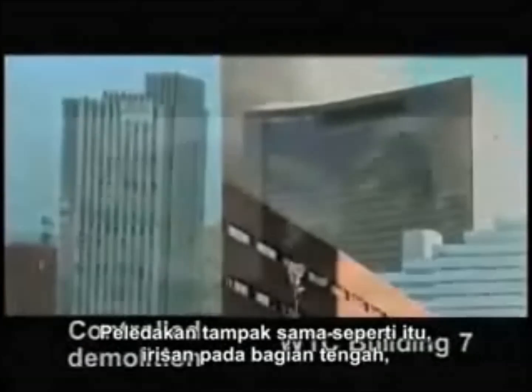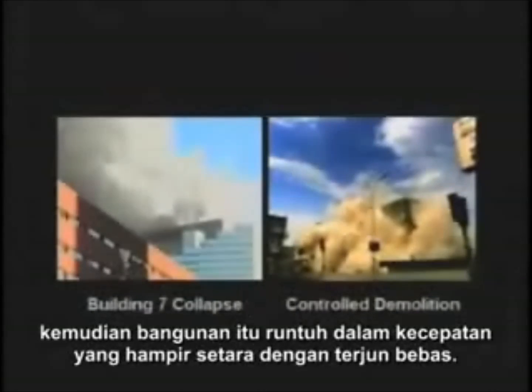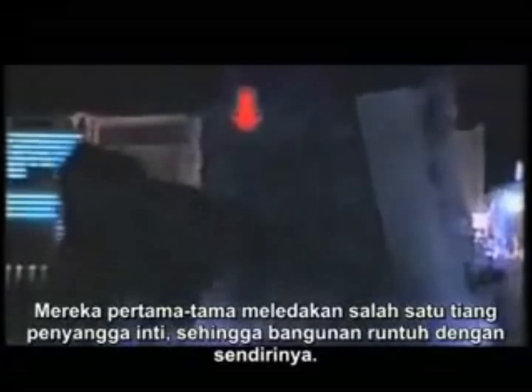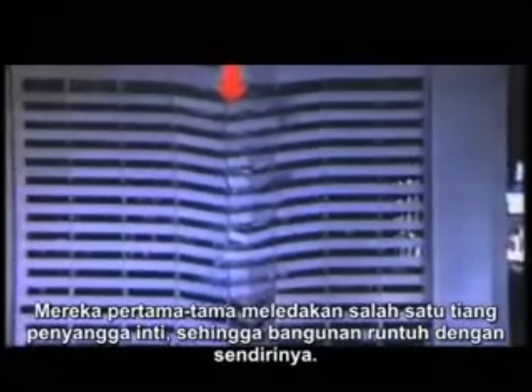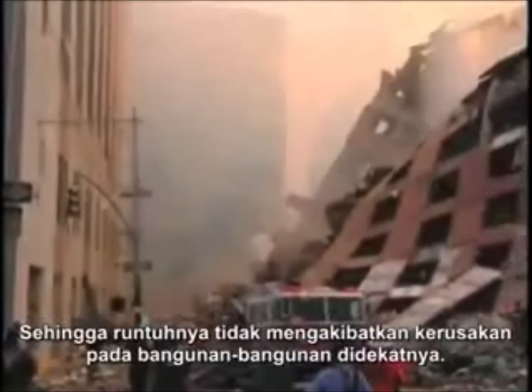Demolitions, they look just like that. A kink in the middle, and then that building just comes straight down, almost at free fall speed. They first blow one of the central columns so the building falls in on itself. Building 7 had a classic crimp or wedge. Its central column was blown out first, so it didn't structurally damage buildings just a few feet away from it.